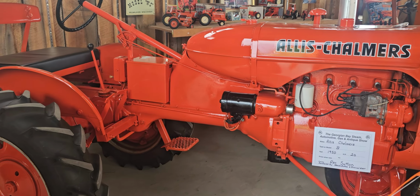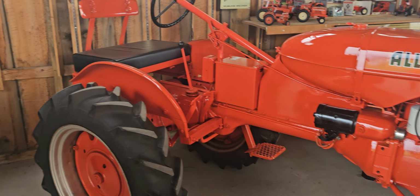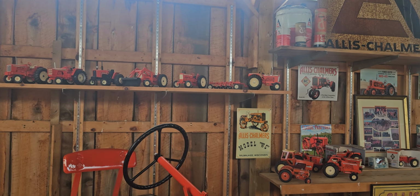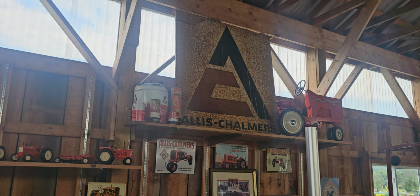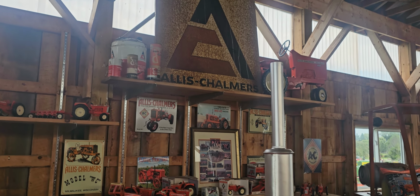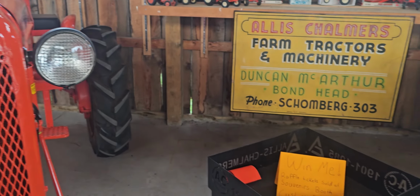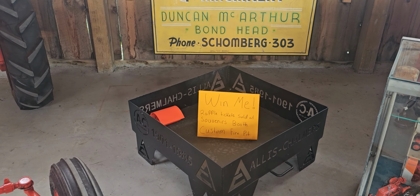B. These are all pretty nicely restored. Bunch of toys. Pedal tractor. Original sign by the looks of it. There you go, one of Allis-Chalmers' fiery pit.